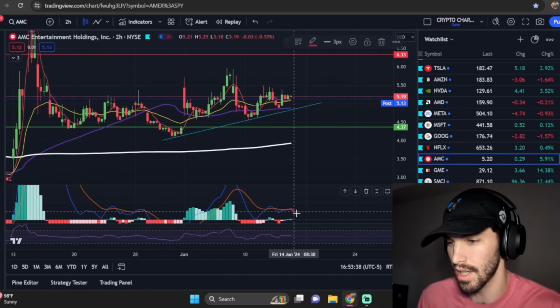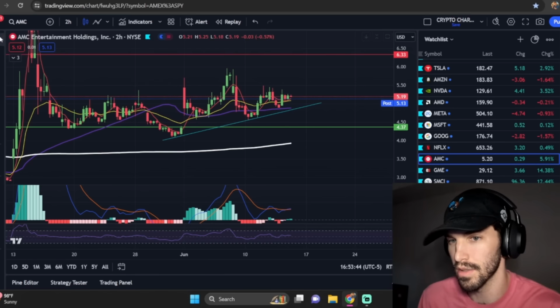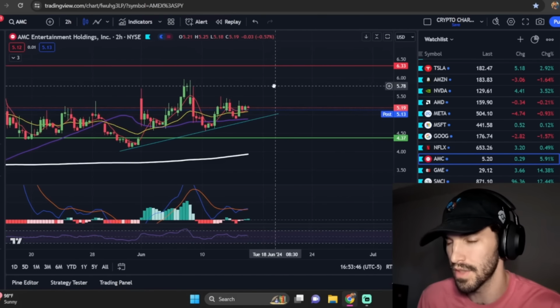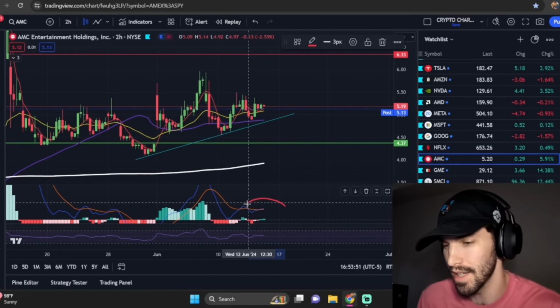So if this were to cross down, then you do have potential to see a negative trend. We could break through this right here. So pay attention going on into tomorrow. There's probably gonna be a lot of different topics being talked about on Twitter. I'm encouraging you, hey, just pay attention to your signals.